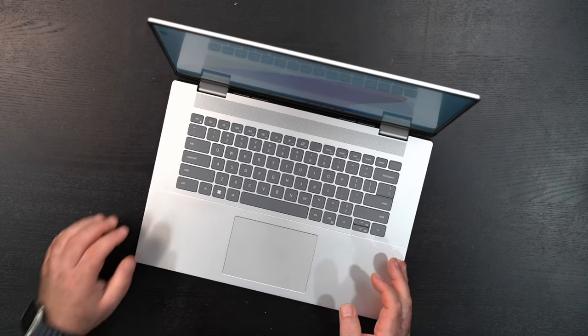You could do content creation on this. This is a 2.5K display. Last year, I think it was 3072 by 1920, if I remember correctly, a 3K display. This one is a 2.5K display. I'm not disappointed that they went with a 2.5K display. I think you might do a little bit better on battery life, hopefully. We'll see, although that remains to be seen once we actually run the numbers, but it could be good.